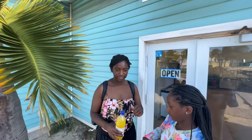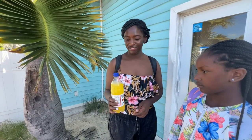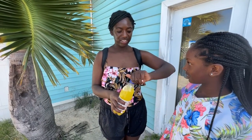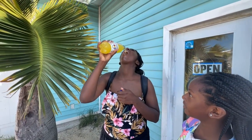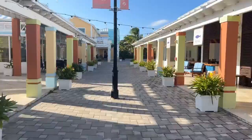So we're outside of Sue and Joe's, and the kids are going to try this Bahamas Goombay Punch for the first time. I've always seen people talk about it, but let's try it and see what it tastes like. Alyssa gets the first sip. It's some sort of Bahamian fruit punch. Is it good? What do we think? Is it good?